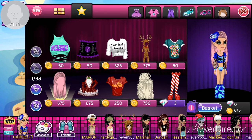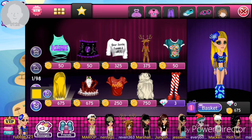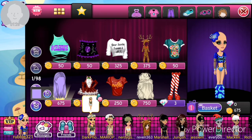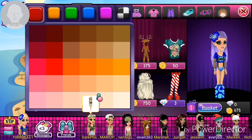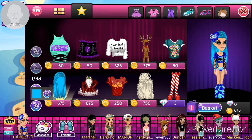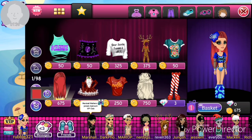So, that is basically it. There are secret colors on mobile that you guys can get instead of the ones on the computer, because I feel like there's more choices of colors on mobile. So, yeah, that is basically it. They're just secret colors.